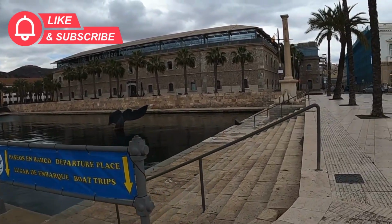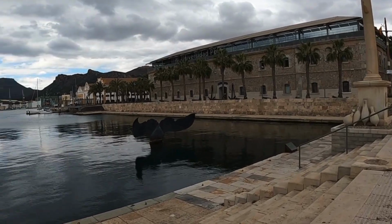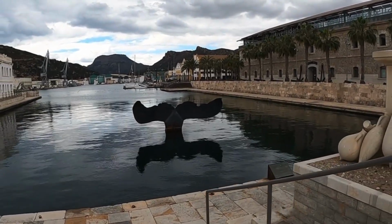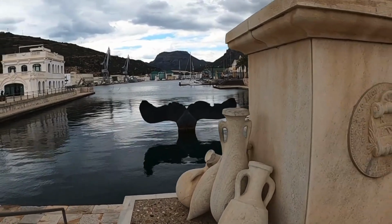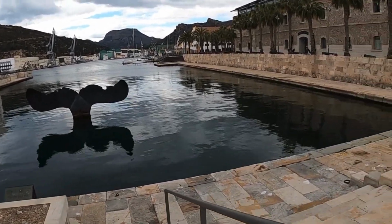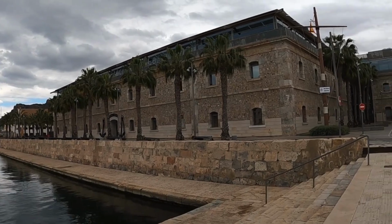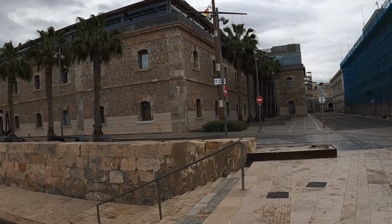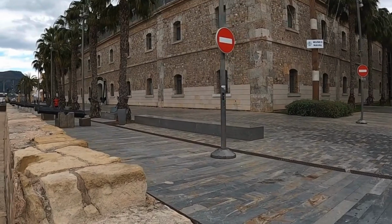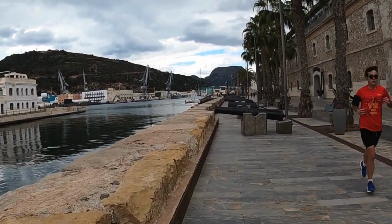And then just up here on the right of the harbour, we've got the Naval Museum, and a nice big sculpture of a whale's tail just in the water here. And then that building just on the right is the Naval Museum. And you'll see just along here there's a whole row of old ships' cannons, just pointing out to the harbour.